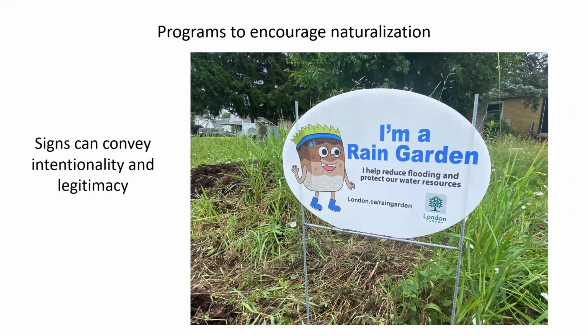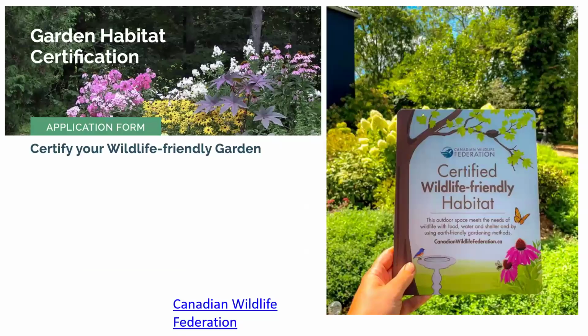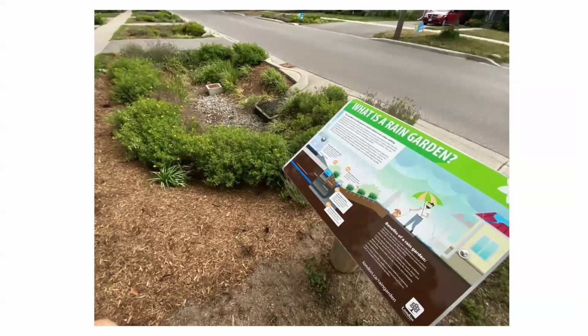And I think providing a sign lends a certain legitimacy, like, oh, this is on purpose. And you can also use the signs for providing more information. There's a program by Canadian Wildlife Federation where you can actually have your yard certified as wildlife habitat. This link will take you to the application form. And from there, you can print a certificate. You can also order a sign on a plaque that you can mount in your yard, or you can make your own. I really like interpretive signs.